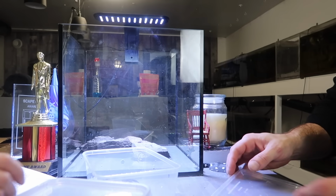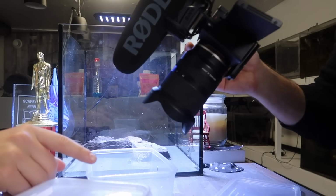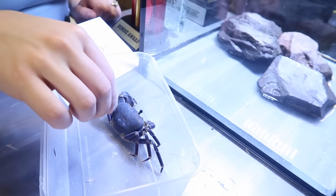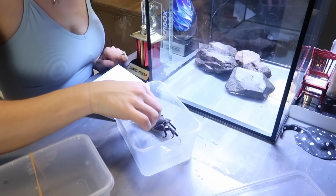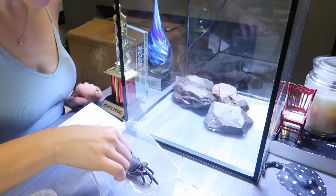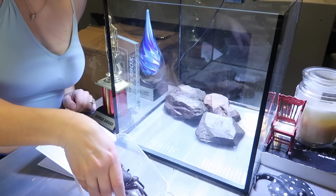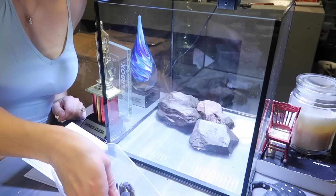How do you handle them without getting pinched? They'll pinch you. How do you do it without getting pinched? I'm not sure. But I'm not doing it. Well, how far back can you reach, little fella? Do I just, like, pick up his shell? Pick them up from underneath. Like put your fingers underneath and your thumb on top of them. Okay. He's trying to get away from me.